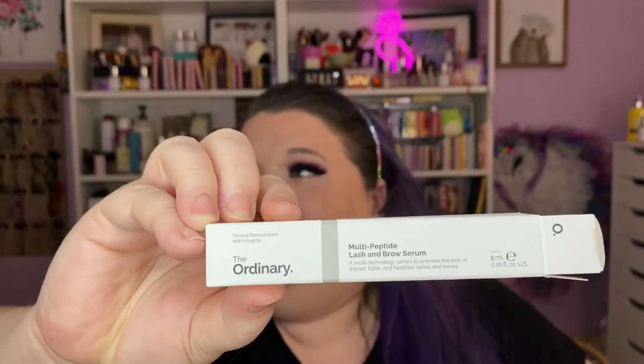Okay, next up is Influencer. So all of these were gifted to me by Influencer for my review, and one of them is not in here because it's in the bathroom, because I'm using it every night. The Ordinary has a multi-peptide lash and brow serum. I have never used a lash and brow serum in my life, and so I started two days ago. We'll see how it works.